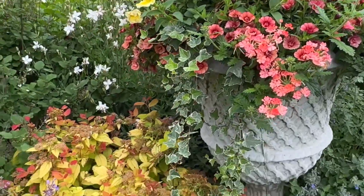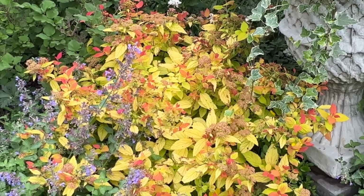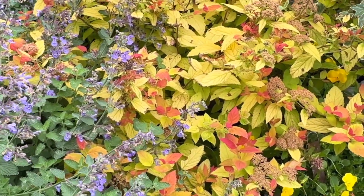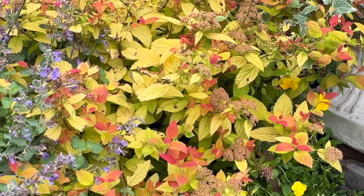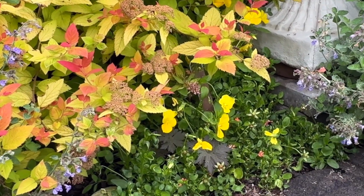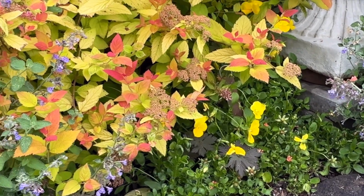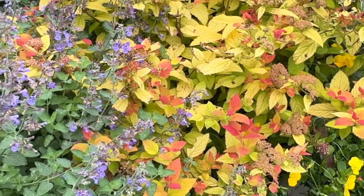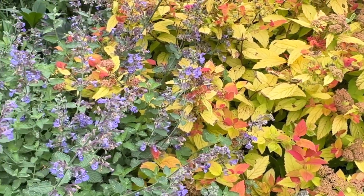Coming around this container, we have the candy corn spirea, and I just really love all the colors on this plant. You got red, orange, chartreuse, yellow, just absolutely beautiful. And then I have a few volunteers here as well. Some of the pansies dropped from my fall container, so I'm enjoying them as well. You might as well have some freebies along the way.